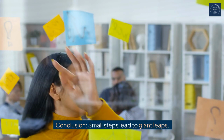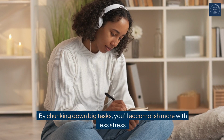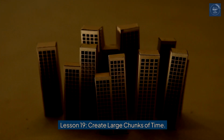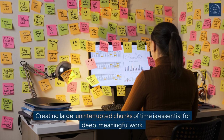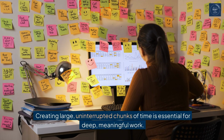Conclusion. Small steps lead to giant leaps. By chunking down big tasks, you'll accomplish more with less stress. Lesson 19. Create large chunks of time. Do you ever feel like you're constantly interrupted? Creating large, uninterrupted chunks of time is essential for deep, meaningful work.